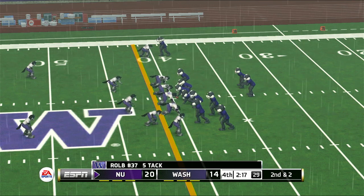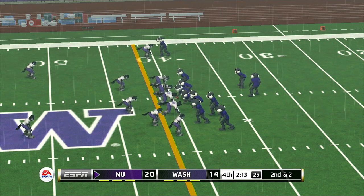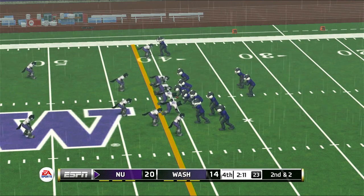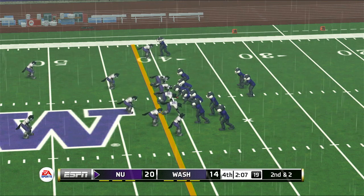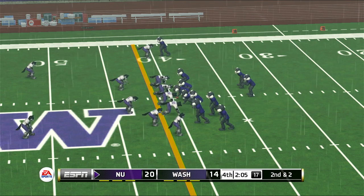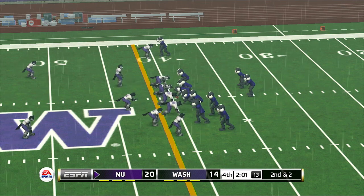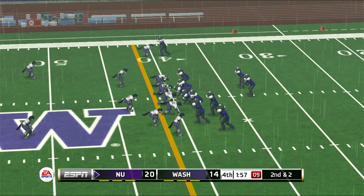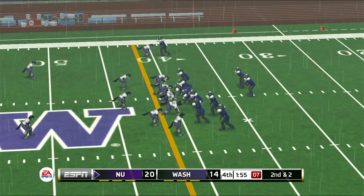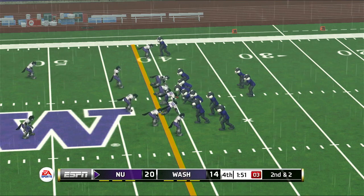Set. Oklahoma, Oklahoma. Hey, polar bear, polar bear! Hut! Hut, hut, hut!